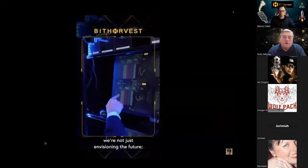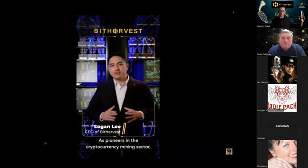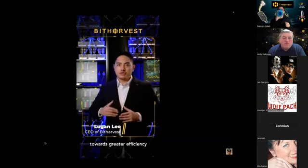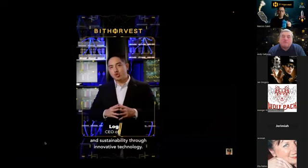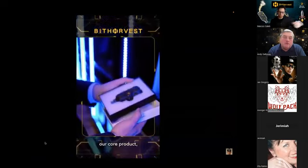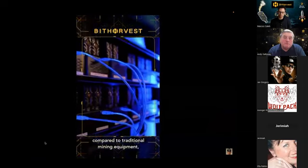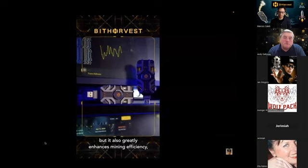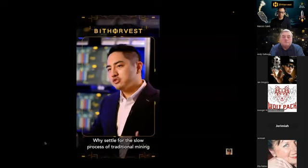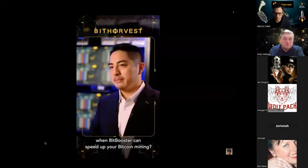So at BitHarvest, we are not just envisioning the future, we are actually creating it. As pioneers in the cryptocurrency mining sector, our mission is to drive the industry towards greater efficiency and sustainability through innovative technology. The Bitcoin Mining Booster AI70 Pro, our core product, not only has significantly lower energy consumption compared to traditional mining equipment, but it also greatly enhances mining efficiency, truly achieving green mining. So why settle for the slow process of traditional mining when our BitBooster can speed up your Bitcoin mining?